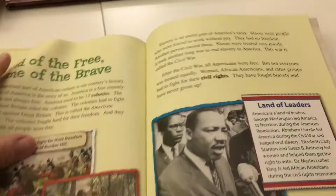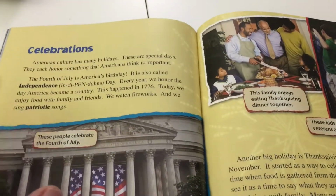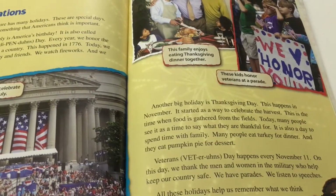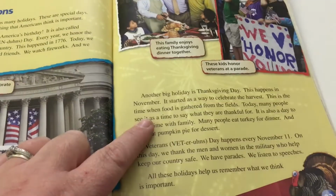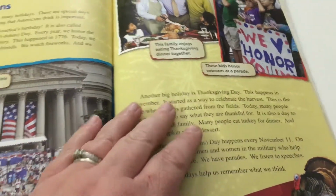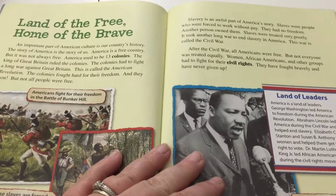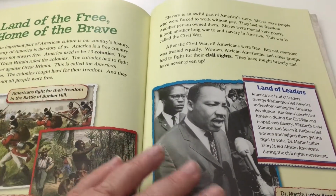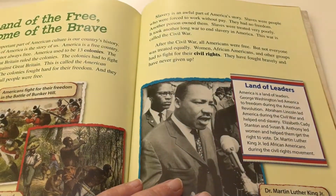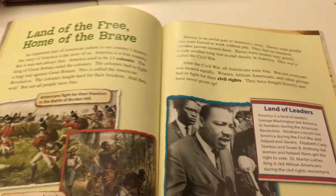This was nice because we had done a previous book on Veterans Day, so this was like a little reminder of what we had already learned about Veterans Day. Same with Thanksgiving. And then we talked about civil rights, a brief touch on George Washington, Abraham Lincoln, Susan B. Anthony, Elizabeth Cady Stanton, and Martin Luther King, all of which she's heard before.